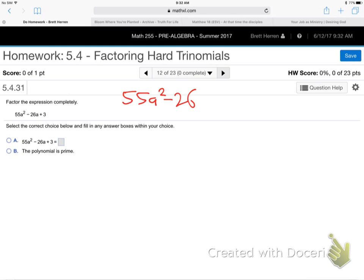55a squared minus 26a. Did anybody see that video, that last YouTube video I sent? Did it show up? Nobody see it? I'll get on the other computer here and see if I can see it. While you try that one.